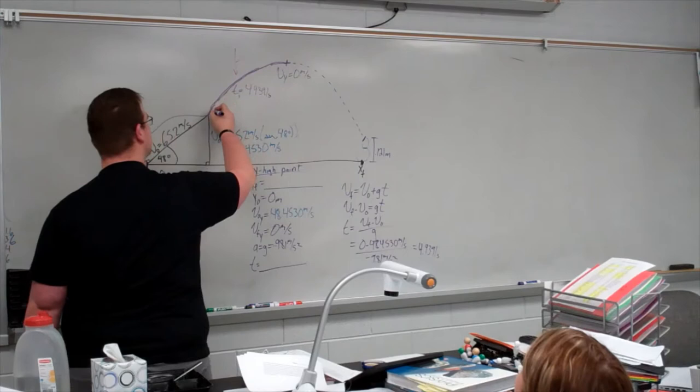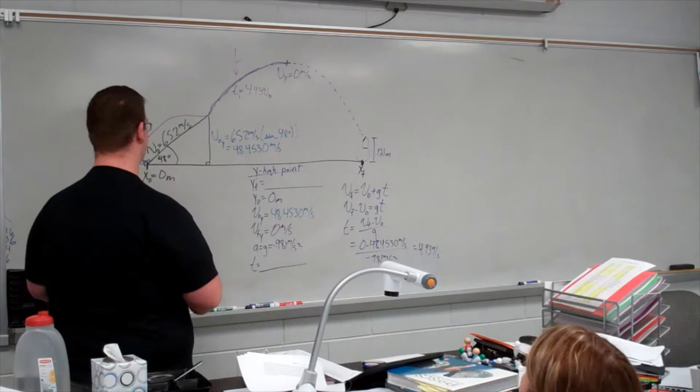Wait, so is the ramp, do we have a ramp length, or is it zero from the starting point? That's my triangle for the velocity. Okay, just making sure. Yeah, the ramp stopped here.